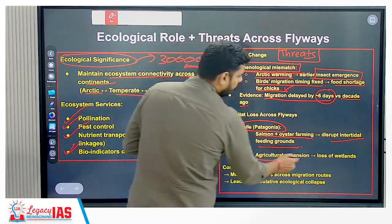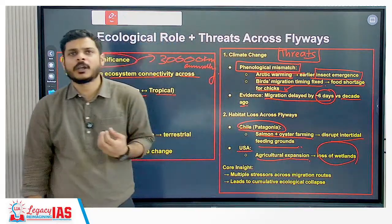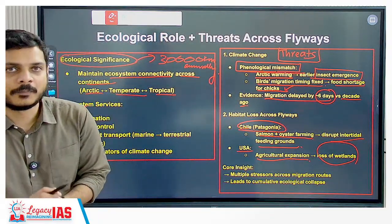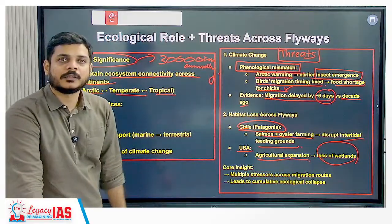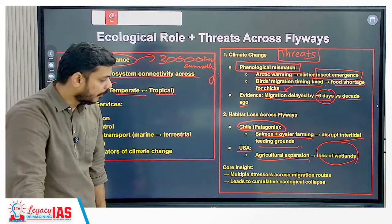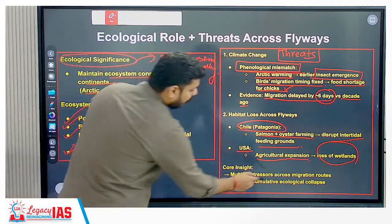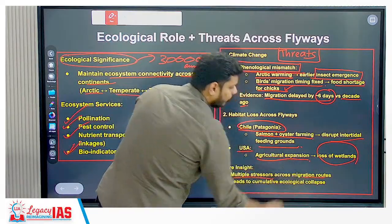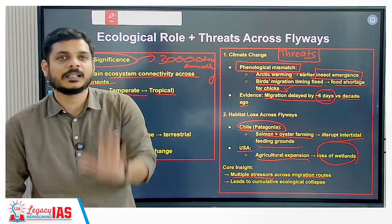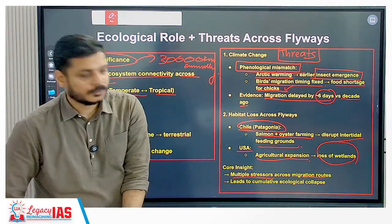USA agricultural expansion also creates loss of wetlands. We know wetlands are a huge reservoir of nutrients and also host a number of migratory species in certain seasons. But due to agricultural expansion, you will find a considerable loss of wetlands in the United States of America. The core insight we can finally write is multiple stressors across migration routes. Whatever the nodal points of the routes are, you will find some stressor present, contributing to the decline of this population.